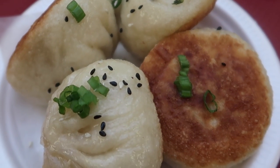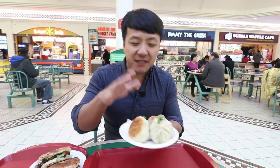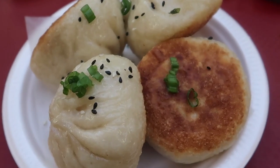But even the dough itself, I mean, when it comes to these buns, I'm afraid of taking a bite and all I eat is just oily, bland, chewy dough. Definitely not the case here.